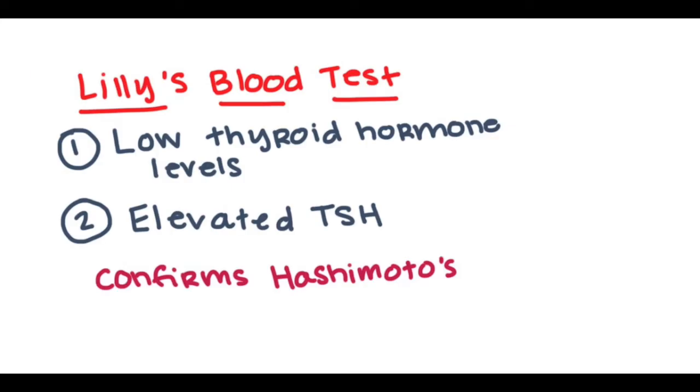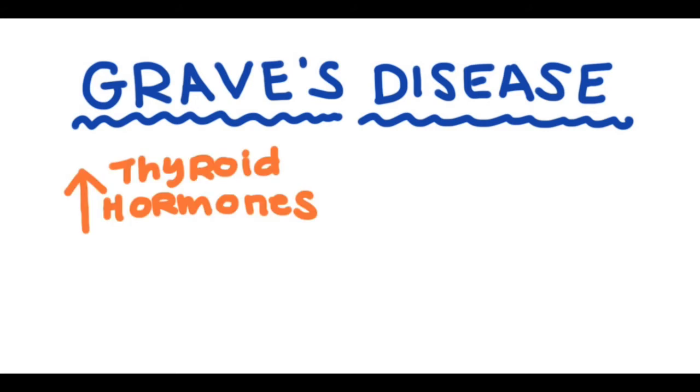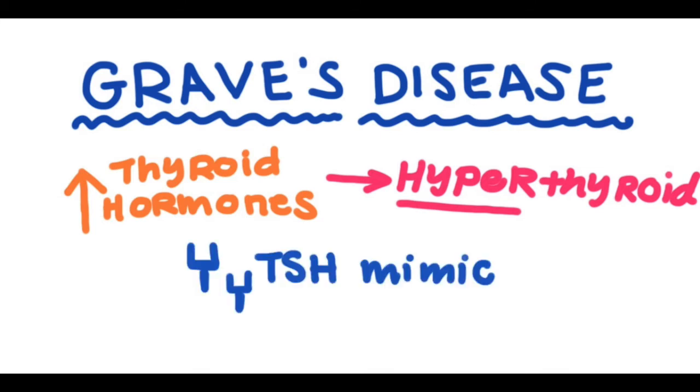Lily's blood test results show low levels of thyroid hormones, an elevated level of TSH, and the presence of anti-thyroid antibodies, thus confirming the diagnosis of Hashimoto's thyroiditis. Another autoimmune disease of the thyroid is Graves' disease, which results in higher levels of the thyroid hormones, known as hyperthyroidism. They mimic TSH in stimulating the thyroid to produce increased amounts of thyroid hormones.